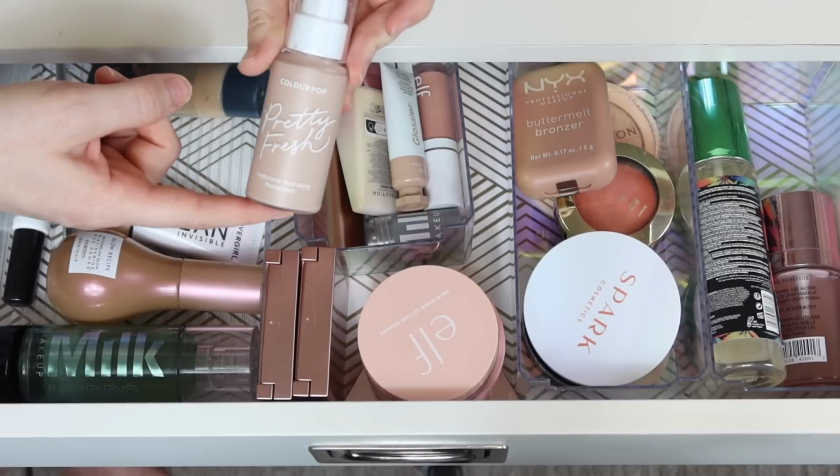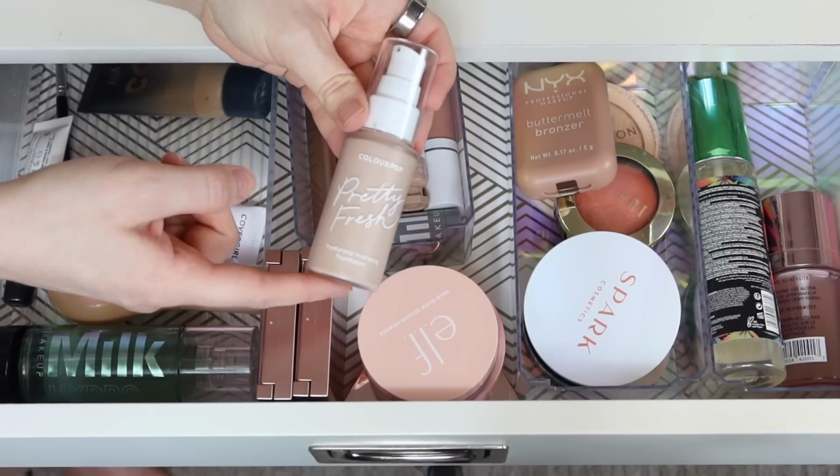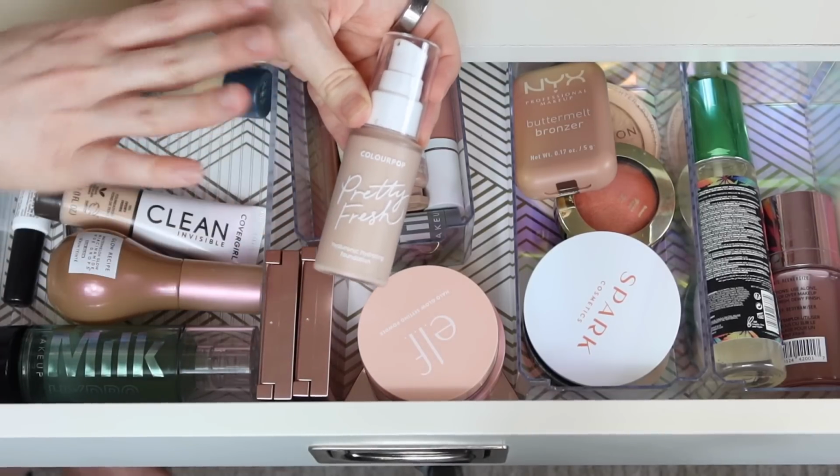I am going to put the ColourPop Pretty Fresh foundation away. This is what I was using in all of my sunscreen demos, but I am finally done filming those.